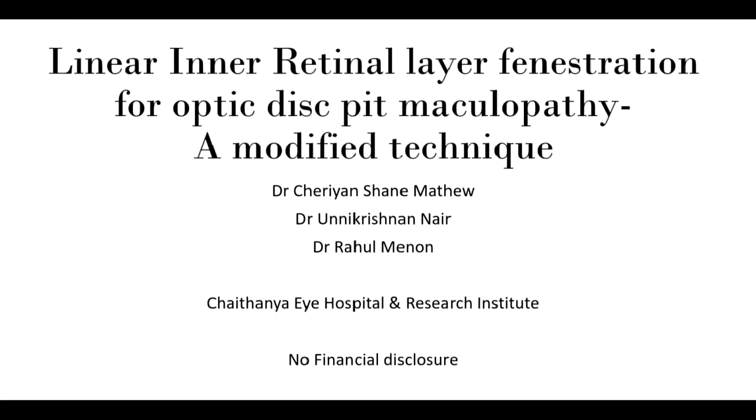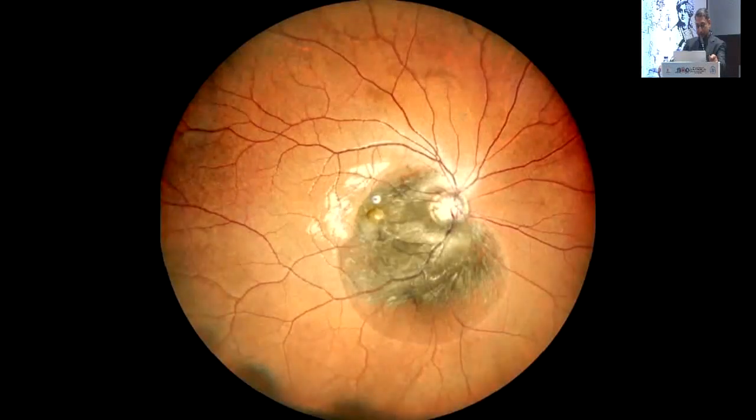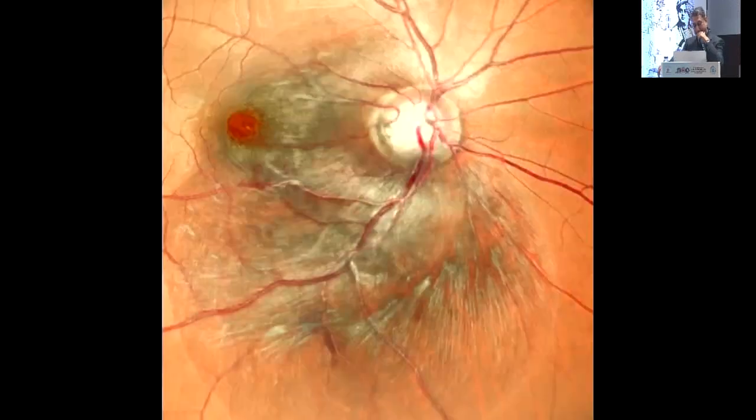Merits and demerits of linear inner retinal layer fenestration for optic disc pit with maculopathy. This 30-year-old gentleman living in the United Kingdom visited us with complaints of sudden onset of defective vision in his right eye. Right eye evaluation showed a best corrected visual acuity of 6/24, N36, and fundus evaluation showed an optic disc pit with 4 disc diameters of serous detachment of the macula.